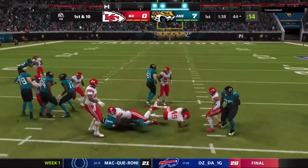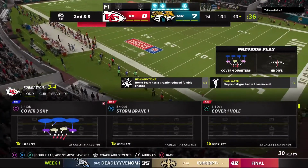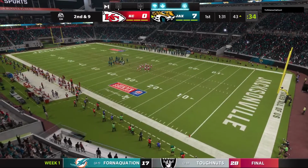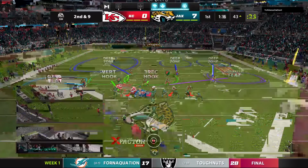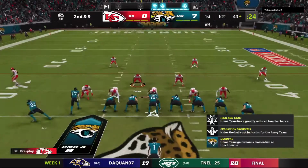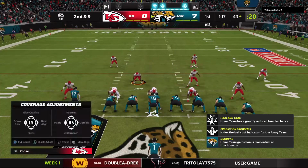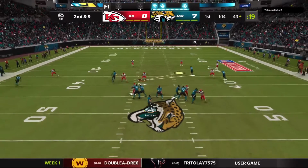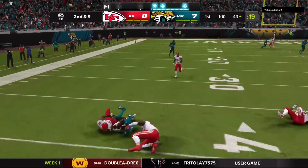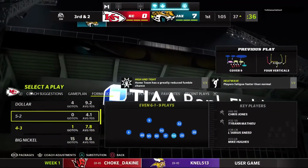On 1st and 10, it's Etienne. And he's going to get stopped up quickly. Give him a yard down to the 43. Yeah, things were pretty stacked up there in the middle of the line. A lot of bodies. I think ultimately he was fortunate to get anything out of that run. On 2nd and 9, Lawrence. They'll get this out to the flat for Etienne. Call it a gain of 6 on the play, and that'll make it 3rd down.